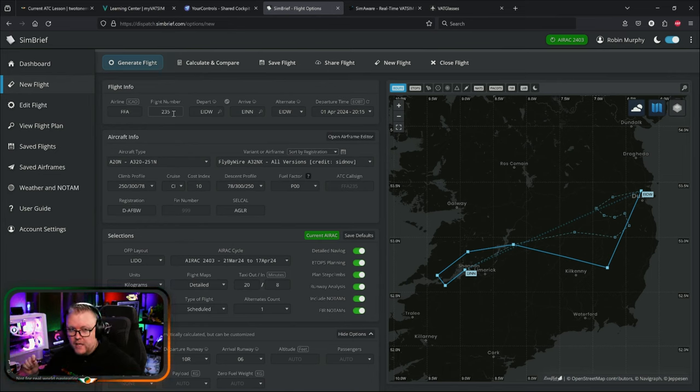Because if you try and log onto VATSIM with the same call sign, it'll say no, it's not going to work, because someone else has just joined. So you put in an A or a B or a C, that sort of stuff. All right.